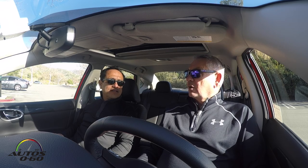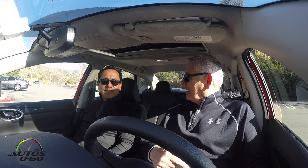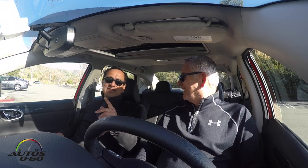Nissan tells us that over 93% of the Sentras in the last 10 years are still on the road, so these are pretty bulletproof. I have proof of that because a friend of mine in Miami has one from 1995, and the car is actually falling apart, not because it was poorly built, it's just the rust and the use, I mean, it's over 20 years old. But she loves it, and she said it runs great.